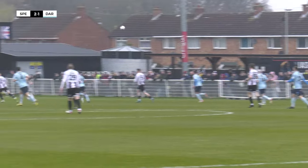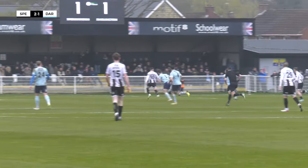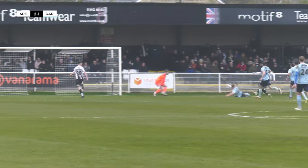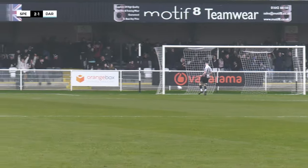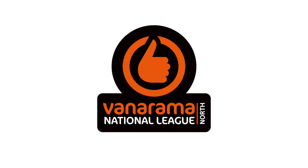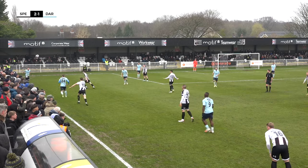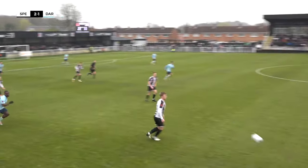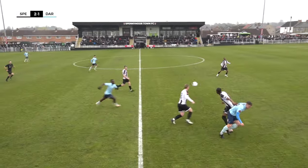Dear, oh dear. Won't be happy with that defending there. Such a simple straight ball over the top, and the running of Robshaw not picked up. For 6 minutes, Spennymoor just put some balls in and people weren't tracking runners.